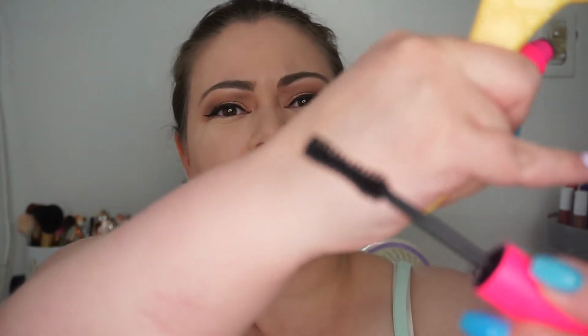I curled my lashes, so we're going to go into now from my Boxycharm box the Tarte Big Ego mascara. I have not tried this yet. I've never had it actually, so this will be my first time. Oh, I love the packaging just because it's a bright pink. It's so pretty. I love that. Alright, so we're gonna go ahead and, ooh, this is a big applicator brush.